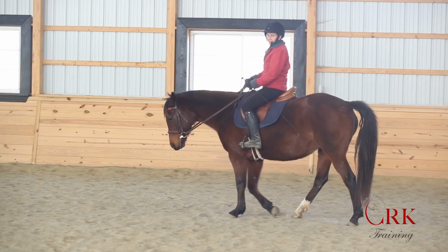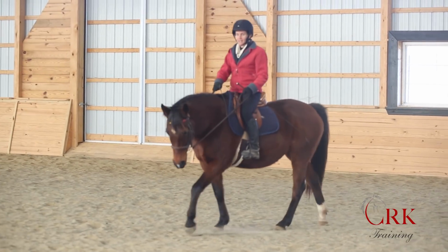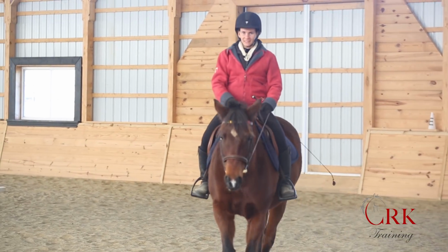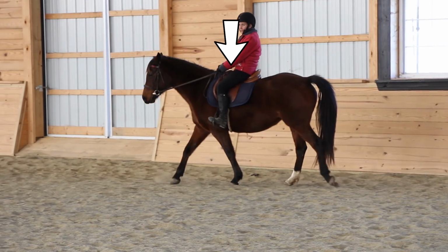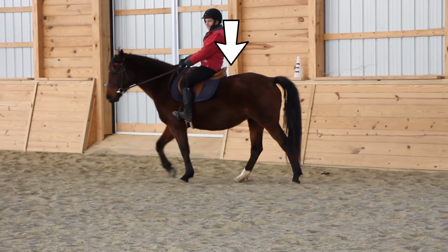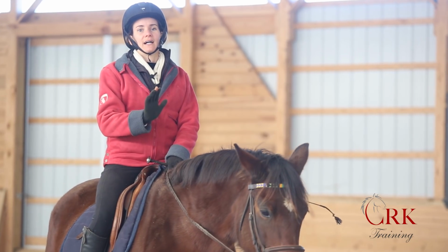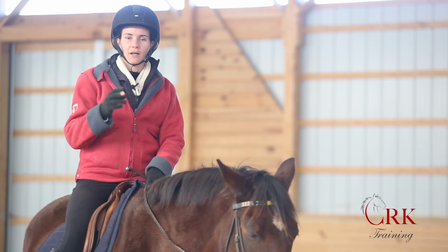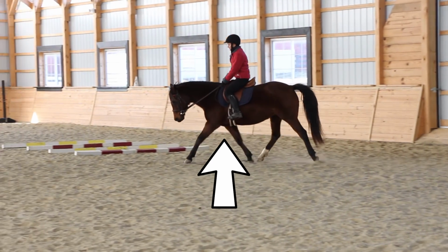Now, I just want to be really clear that what I'm referring to, and most of the time the horses that I see being referenced in these questions that I get, are horses that are moving hollow. And that means that the horse's head is up and their back is also dropped. So they're moving in a hollow way as opposed to a round frame, which would be a horse that appears more round over their top line.